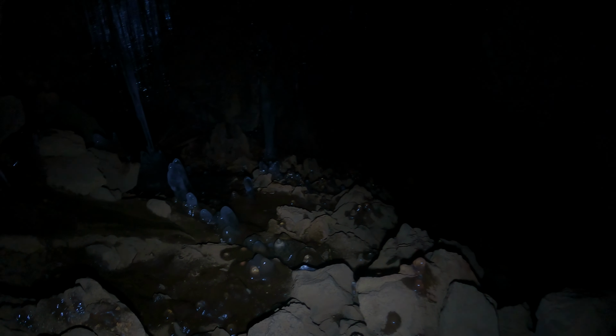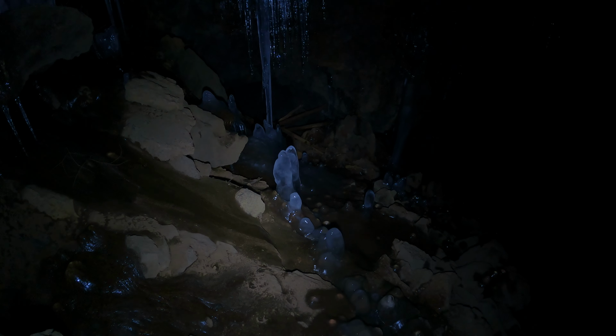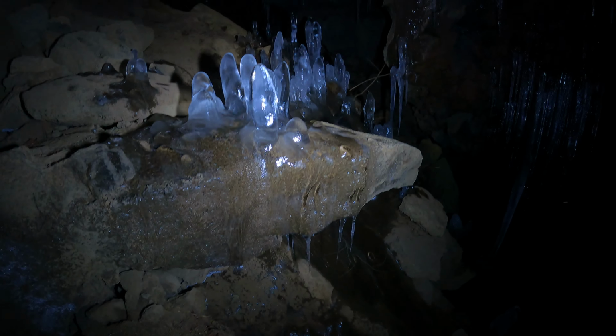So I don't know if you could tell by the video, but I'm on top of it. I'm going down a slope about 45 degrees. It's mostly rock. When there's no ice, this part of the cave isn't that hard. But there is ice. Notice there's a glaze of ice to the left. So I'm not going to try to get up or down that way.